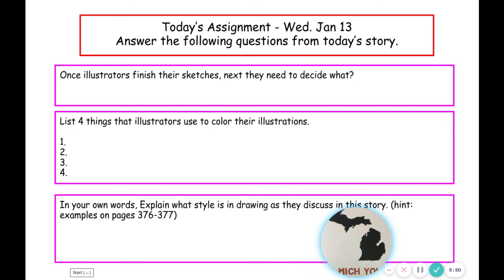Okay, the next thing you're going to do now is return to slide number 8, and there are the questions today. Once illustrators finish their sketches, next they need to decide what. Okay, go back to that part of the story and find your answer. List 4 things that illustrators use to color their illustrations. And in your own words, explain what style is in drawing as they discussed in this story. And a hint, there are examples on pages 376 and 377. Okay, that's all for now.